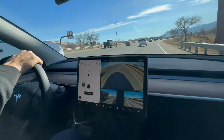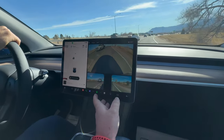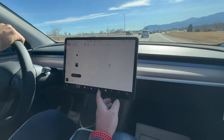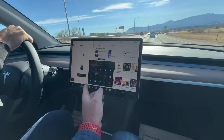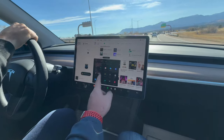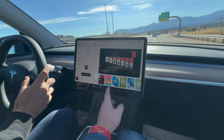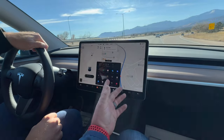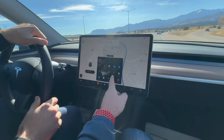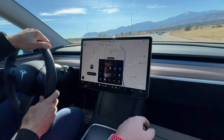Oh my goodness, it still gets me. Throws you back. It's got Spotify built in. But you got all these things. You get games when you're sitting to charge. You can play a game. You can watch videos. I think this has got Netflix and Disney Plus, all those things that you can access.